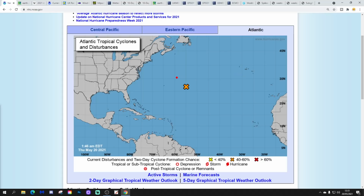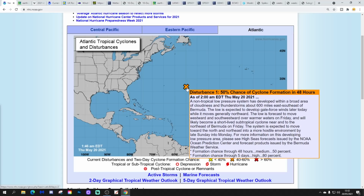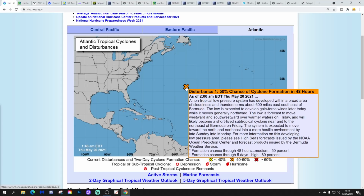Anyway, here we go. We've got this orange X just here. This is from the National Hurricane Center. You'll be seeing a lot of this in the next few weeks and months. Got this orange X just here, a disturbance area. That's disturbance 1. It's got a 50% chance of cyclone formation in the next 48 hours and an 80% chance, very high chance, of tropical cyclone formation in the next 5 days.